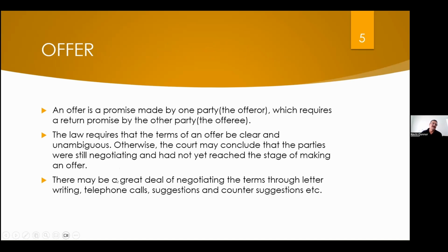Construction projects are generally fairly complicated. It's not always clear or unambiguous what it is we're getting ourselves into when we say, I'll build you a house. So there's several questions around that building of the house that we should incorporate into our contract. But as far as the first principles of contract, an offer.